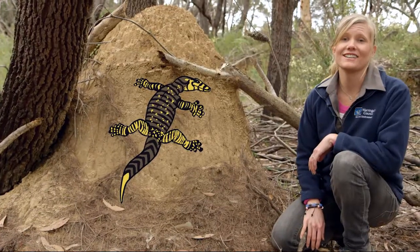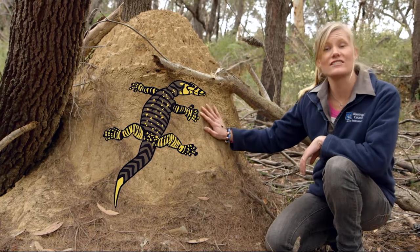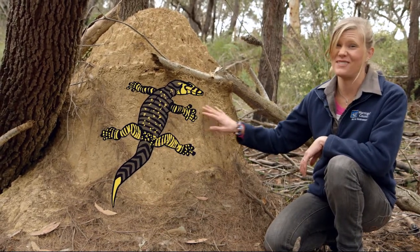The heath monitor is another reptile that makes its home here. It actually lays its eggs inside termite mounds, where the termites inside do all the hard work keeping the eggs safe and warm. Pretty cheeky, hey? The heath monitor is a threatened species, which means it's very rare and needs our protection.